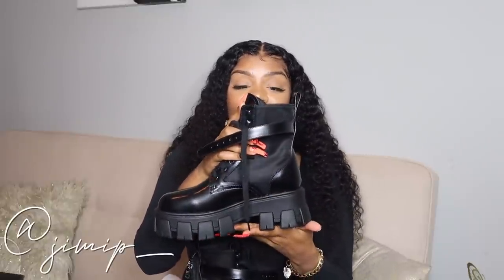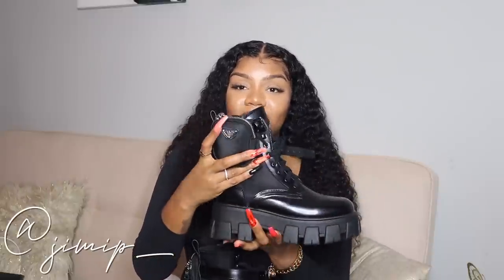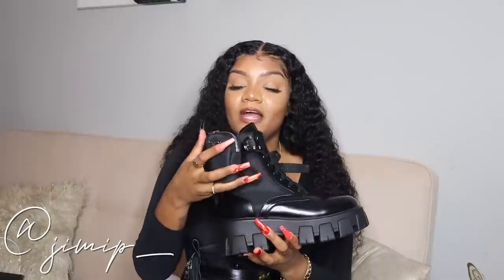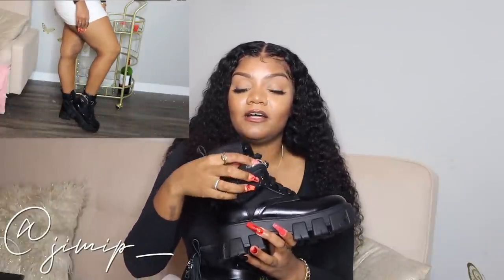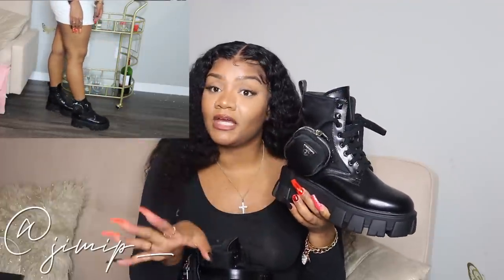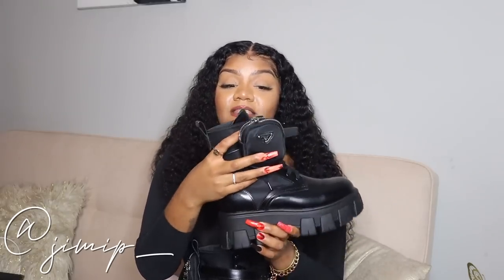It is literally just simple combat black boots, but it has a little pouch on the side that says Prada on it. Really, really cute. You can open up the little pouch on the side, and it has like little cushion in it, so if you want to put something in here, you can. I probably never would because, you know, why would I? But yeah, definitely really cute.